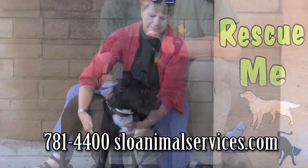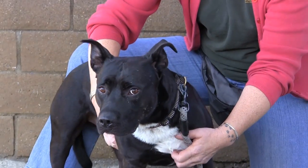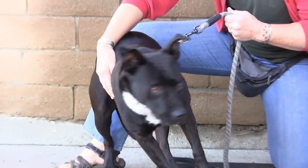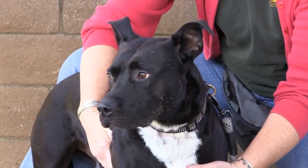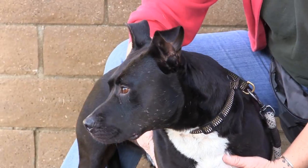Doug is a little timid, but volunteers are working him through it. He is a shy boy. He came to us shyer than he is right now, but the volunteers are really, really helping him out with that. They love him. Doug is ID number 213588.